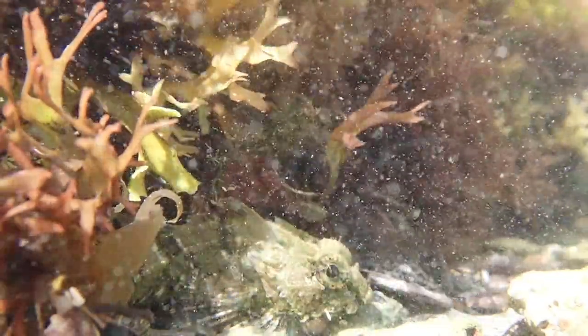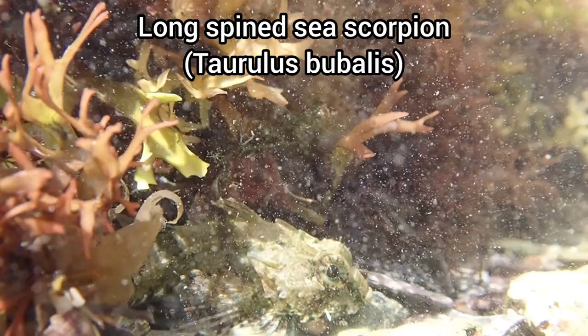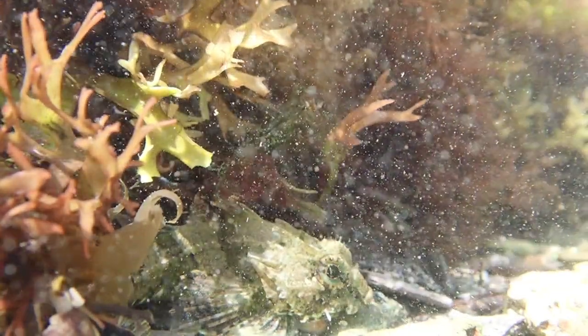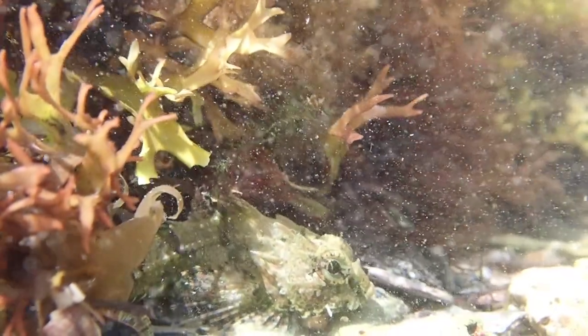Here you may be able to spot a master of disguise. This is a long-spined sea scorpion and is one of my favourite fish to find while rockpooling. This fish is able to change its coloration at will to blend perfectly into its environment.